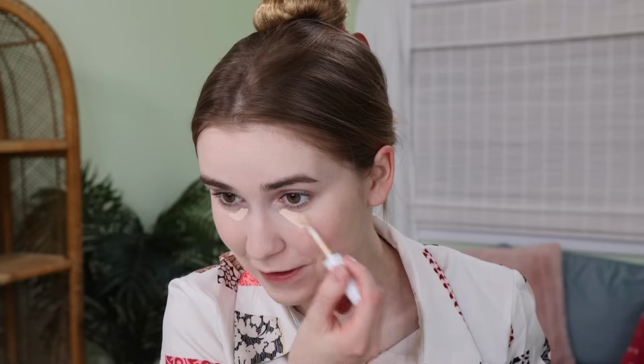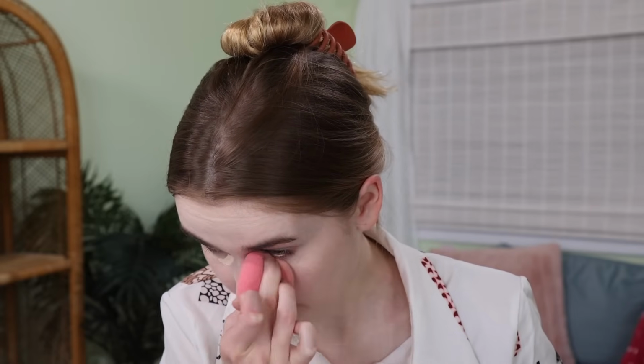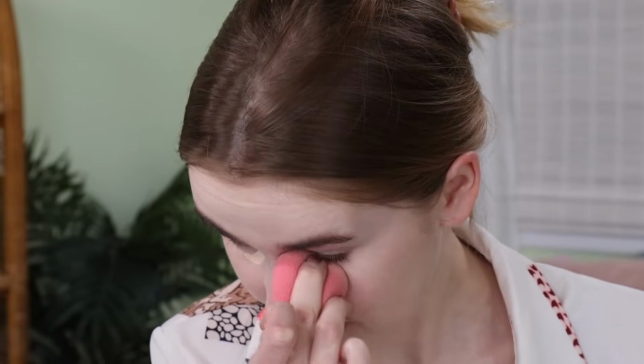Ooh, this is expired. Oh yeah, this is definitely expired. Lol. This is expired and I don't even care. Oh, but it's good. It's nice, actually. It's like pretty good coverage on this. I'm finding a bunch of good products. Okay, primer, foundation, concealer. Our face is looking good. Actually really good. So let's just go ahead and try not to ruin it now.